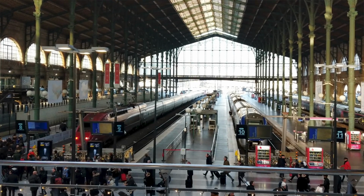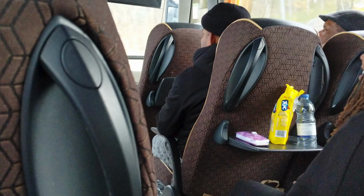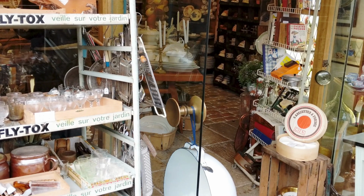I got a really nice deal on the train going over, and somehow I screwed up the schedule for something in Paris, and so I ended up taking an 8-hour long bus ride from London to the City of Lights, and yeah, it wasn't really that comfortable, but I was able to come back and I was able to bring some of these really cool kitchen gadgets and kitchen tools for you guys to check out.